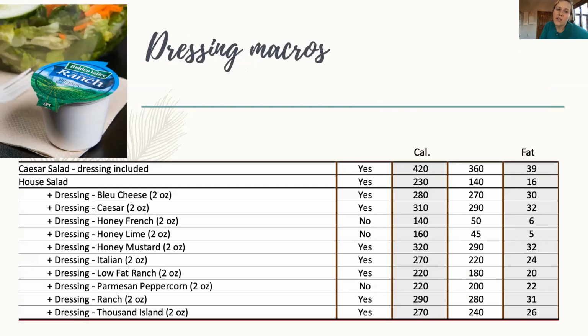And here are the serving sizes for Texas Roadhouse's dressing. So if they put your blue cheese on for you, you're going to be looking at 280 calories. These are 310 calories just on the dressing alone. So you're going to be adding that much, and you haven't even got to your main dish yet, right?